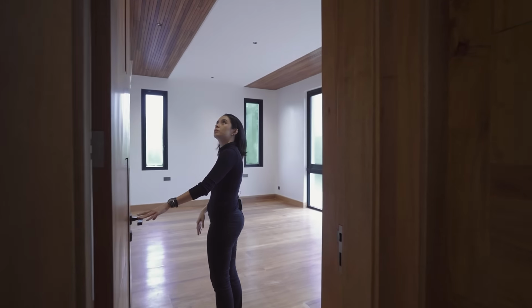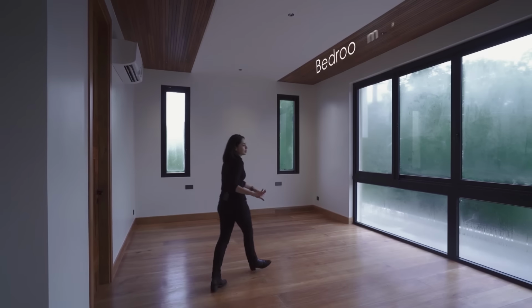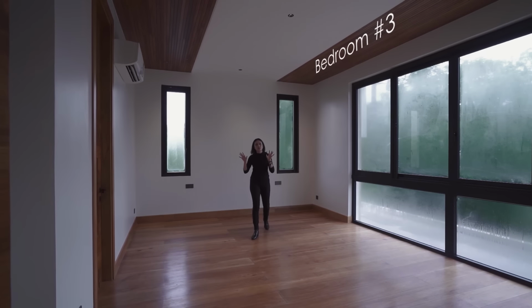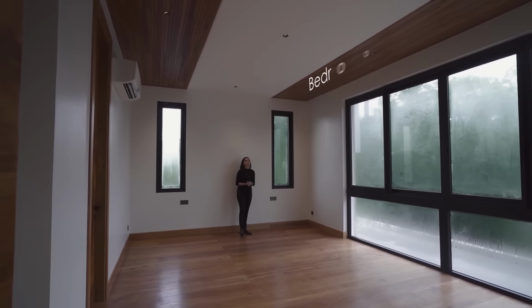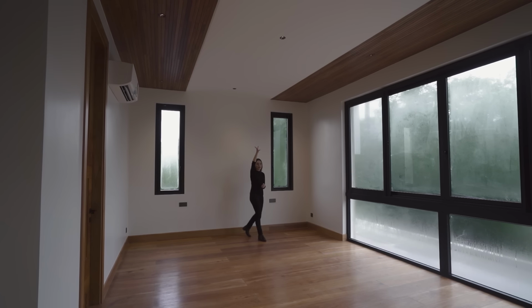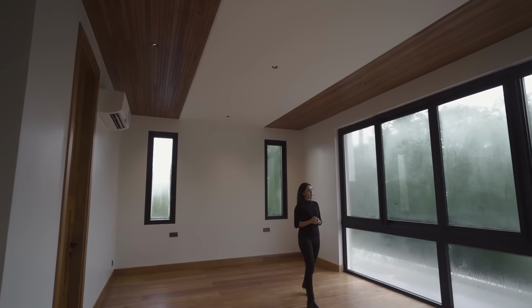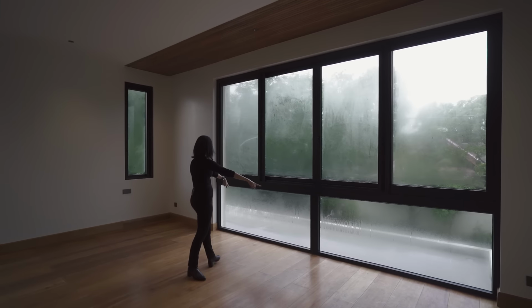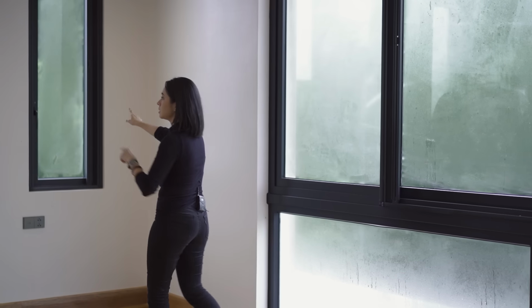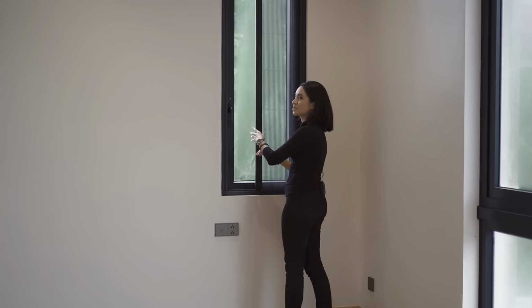Alright, so here we have bedroom number 3. It depends if we're gonna count the den's office, but let's just say that there's a bedroom right here. So you have this much space, it's a rectangular room, the center part is flat matte white, but then you have narra on either side. You have lots of natural lighting thanks to all of the windows. These are sliding, the ones on the bottom are fixed, and then these are cascade windows with your screen.